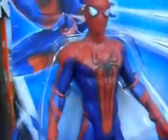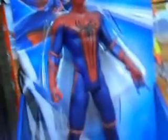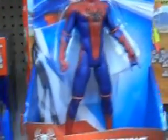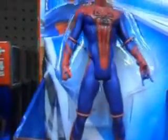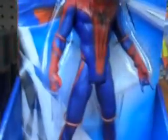I'm over at Big Kid Lots right now, and check this out, you guys. I found a brand new Spider-Man figure. I saw this one at Barnes & Noble. It's an exclusive figure. I haven't actually seen it before. I've seen the Lizard before, but I have not seen Spider-Man at all. The Amazing Spider-Man, that's what they call him, huh? Well, anyways, here's Spider-Man himself.